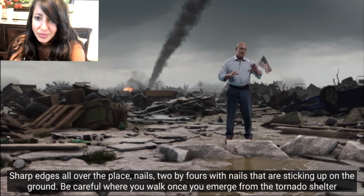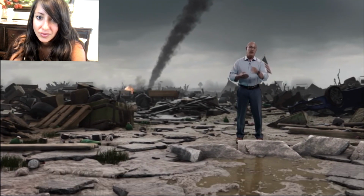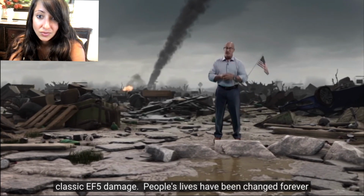Pieces of debris, sharp edges all over the place. Nails, 2x4s with nails that are sticking up out of the ground. Be careful where you walk once you emerge from the tornado shelter. This is classic EF5 damage. People's lives have been changed forever.